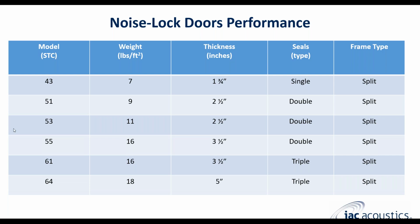This chart here is the noise lock door performance chart. It shows the different ratings along with the thicknesses and weights of each. All noise lock doors, as indicated in the chart, are provided with a split frame and acoustic seals. Additional door hardware is also supplied with each door, which we'll discuss shortly.